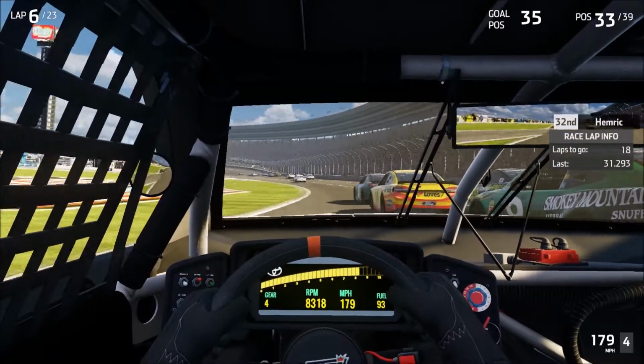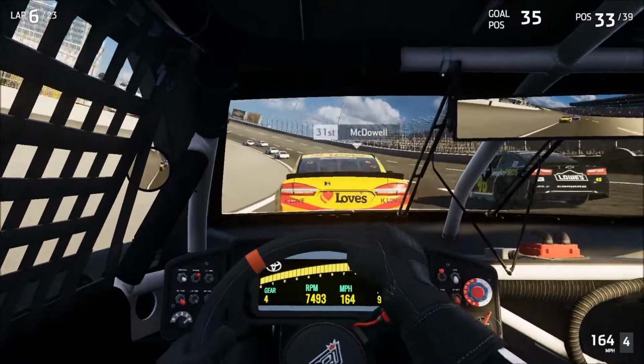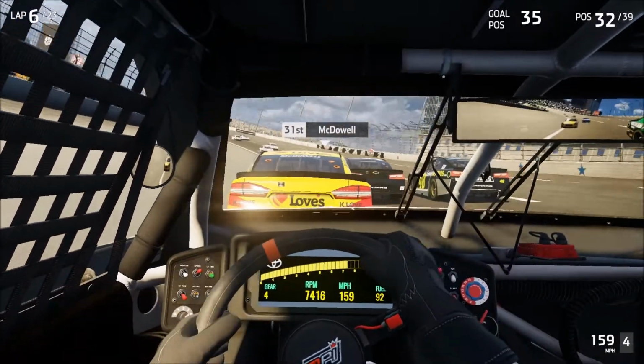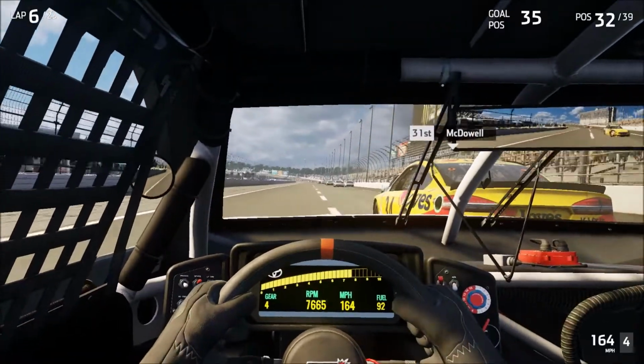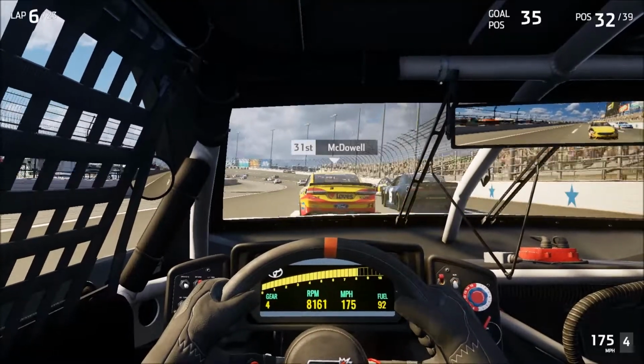All right, here we go. We need to get position on this 8. And, of course, we're not going to worry about the 2 and the 48 and all that. We're not really racing those guys. We're racing guys like McDowell immediately in front of us. We're inside the top 35 now, so we're good if we can just sort of maintain.